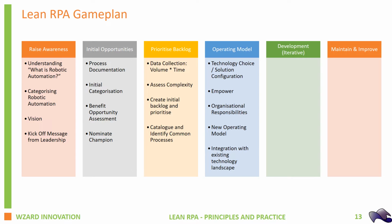New operating models need to be defined to allow you to scale and also to sustain the program. And that integration with the existing technology landscape is probably one of the more complex areas, and you've got to be able to have a close working relationship between technical experts and business experts to fully develop a functional operating model.